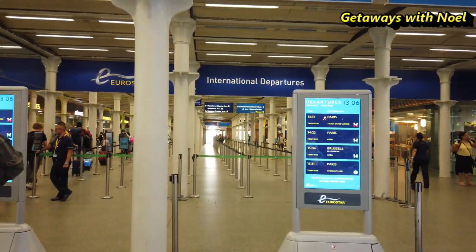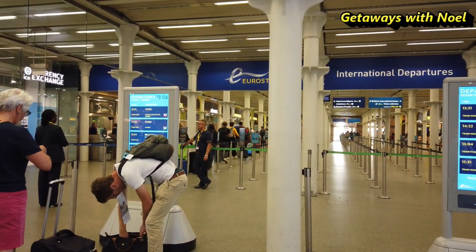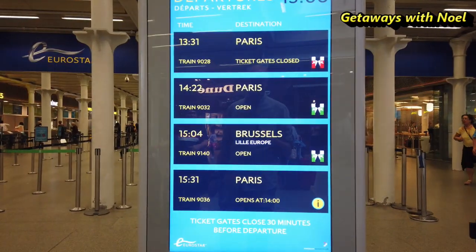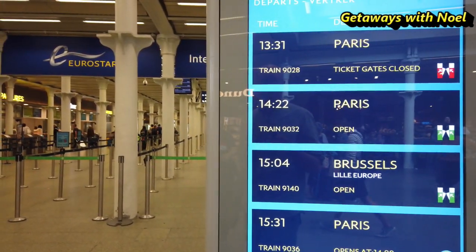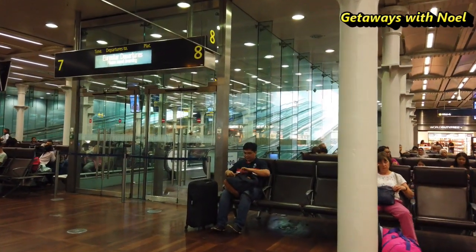The check-in counter usually opens an hour before your departure, or check the screen for any information. After going through the security and border check, you will wait for the announcement of the departing platform.